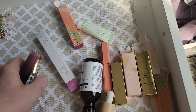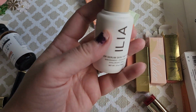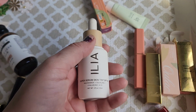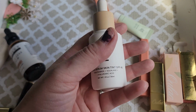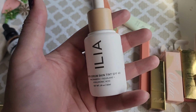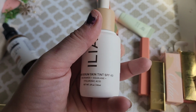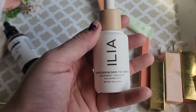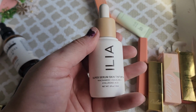All right. Let's put the lipstick over here for a second. Oh, I thought this was skincare, but it's actually not. It's a skin tint. All of the complexion products have been skin tints lately. I love this. This is a free gift. It is expensive, but it's skin tint with SPF 40 in it. Since it was not purchased by me, it's not my exact color, but because it's a little paler than me, I can make it work.